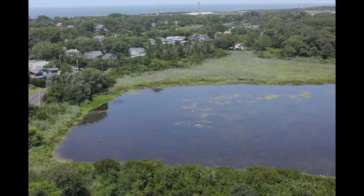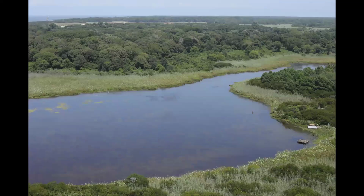So here we have a view of the lighthouse pool. This is the east pool. This is from the top of the lighthouse. Here's a continuation, and that little block of material on the right side, you can see our bench and our initial platform. That's where the bird blind was.